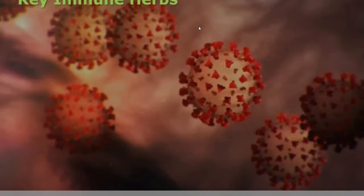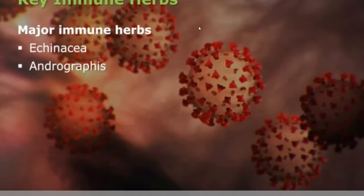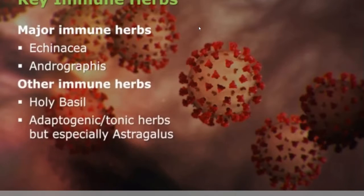What are the key immune herbs as I see it? And as I've said, this list is not comprehensive. We can include herbs, for example, like the Ayurvedic herb Tinospora. Most adaptogen tonic herbs have immune activity. There are also the medicinal mushrooms. So this list is not comprehensive, but I've included here things that I think are quite useful to focus on. And the major immune herbs, as I see it, and it's based on clinical evidence and traditional clinical evidence, are echinacea and andrographis. And then holy basil and the adaptogenic tonic herbs, but especially astragalus, are also very important and useful. And each has a different context or emphasis for use.